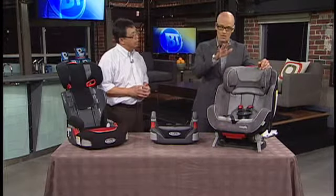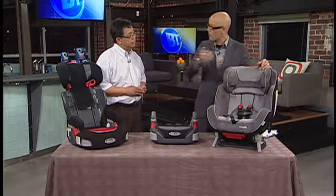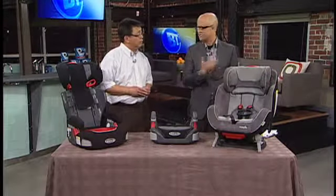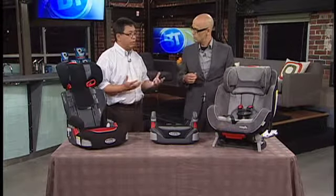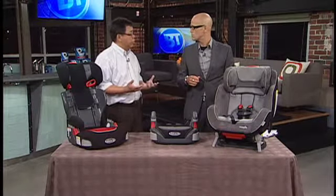So I go with what they recommend to the maximum as far as I can, right? I want to keep them in this for as long as possible. That's the strategy, most definitely. Because of the 5-point system, is that why I want them in that one as long as possible? Yeah, for safety. Even though they are stronger than when they were infants and toddlers, they're still children. And what we do know is that kids are more vulnerable to be injured or killed in a motor vehicle crash. So safety is the key point. 5-point harness is the best way to go.